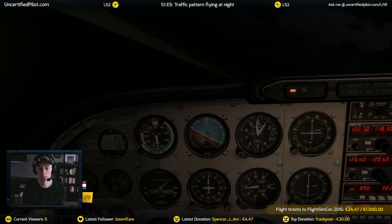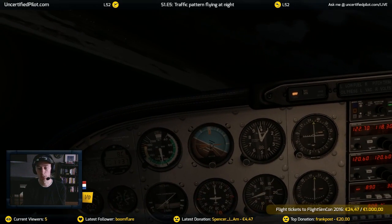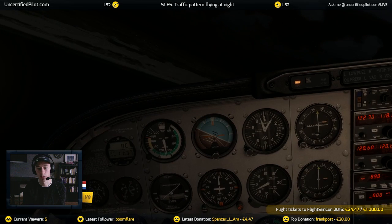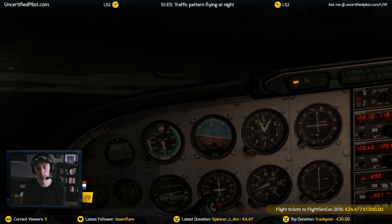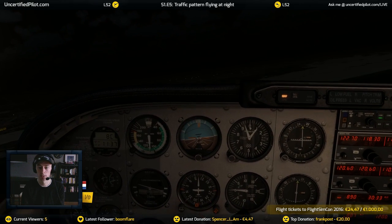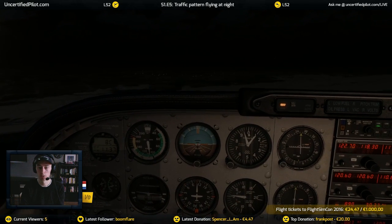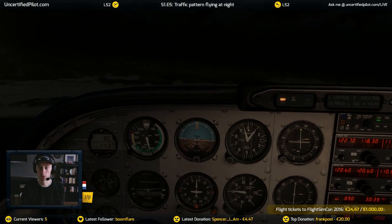Oceana traffic, Skyline Papa Hotel Tango India Mike is turning left downwind, runway 29 for full stop, Oceana. There is the downwind leg, heading bug behind us. Overshoot it a bit. Speed is too much. About 100 knots is okay, or 90 knots.